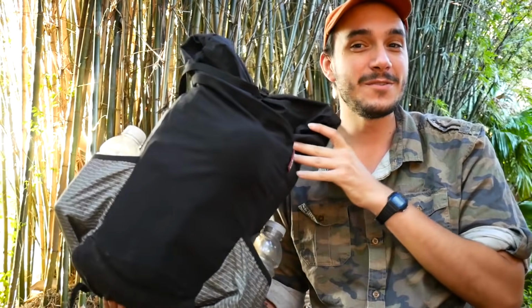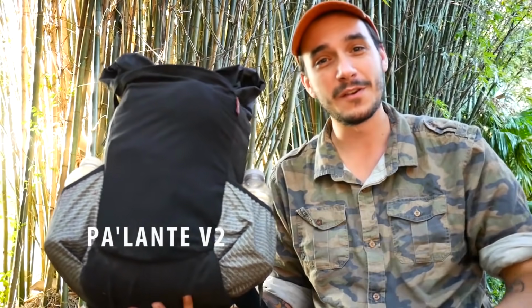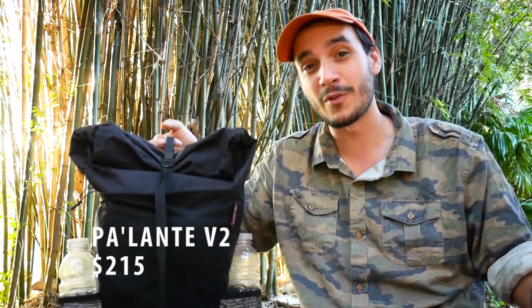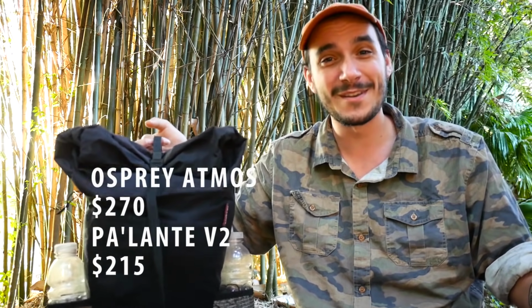So first we will look at my backpack. I use a Palante V2. It's from a small company out of Utah, and we will be comparing it to an Osprey Atmos 65. Osprey is an incredibly popular company, and you will see their packs used by everyone, everywhere. Now, my pack costs $215, while the Atmos goes for $270. So already a noticeable difference there.